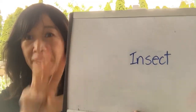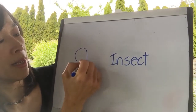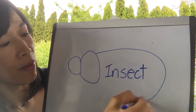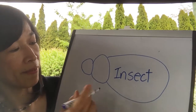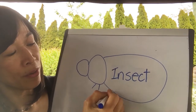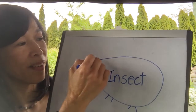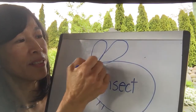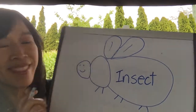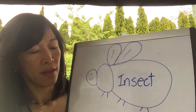has 3 bodies. Let's count. Ready? 1, 2, and 3. 3 bodies. That's a kind of fat one. And then 6 legs. Let's count. 1, 2, 3, 4, 5, 6. And 2 wings. 1, 2. 2 wings. They probably have eyes too. Insect. Oh, Froggy has more to show us.